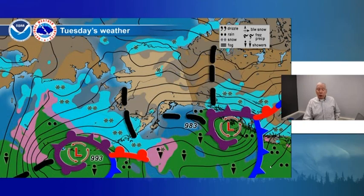And then for Tuesday's weather, that low has pretty much stalled there off of Dixon Entrance. And as you can see, the snow has moved inland into BC and Yukon Territory. Still a little bit of snow out ahead of it, a few lines on the map for a bit of wind, mainly in the Skagway area. And as you can see, a trough extending out back over the Gulf. Also the onshore flow up on the north slope.